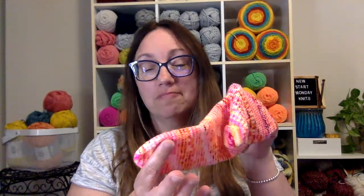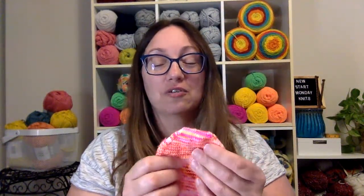So then I just carried on, picked up stitches, decreased them away for the gusset, knit the foot, tried it on. Haven't woven my ends in. And then just did my toe and Kitchener stitch to close. Pretty simple and easy. So I am going to try to get my other sock done this week while I'm on vacation. And then I will have a pair.